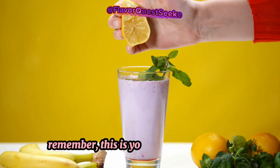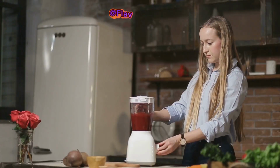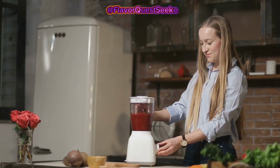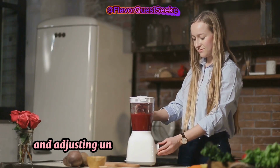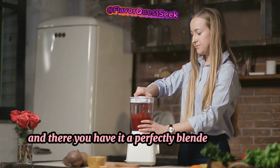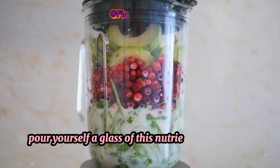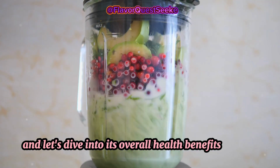Remember, this is your smoothie, and it should taste exactly the way you want it to. Blending and tasting your smoothie is an art, not a science. It's about finding the balance of flavors that you love and adjusting until you get it just right. And there you have it, a perfectly blended smoothie. But wait, there's more. Pour yourself a glass of this nutrient-rich smoothie, and let's dive into its overall health benefits.